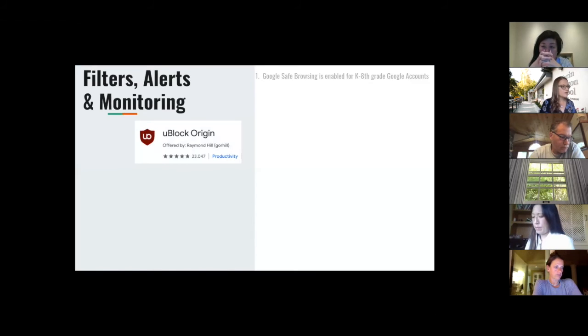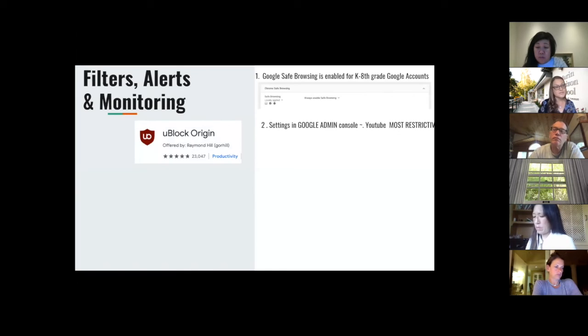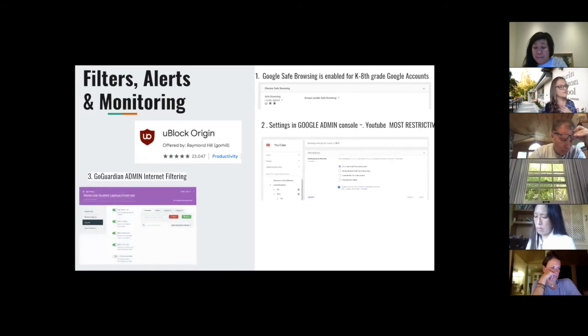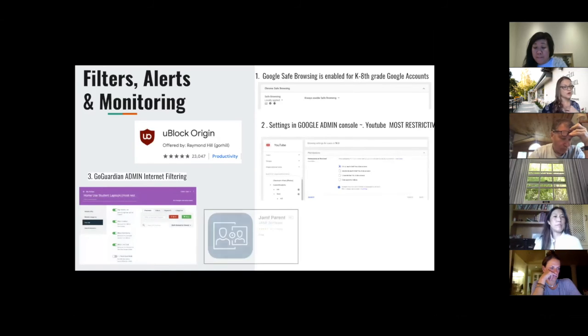So just to let you know, we're also running ad blockers so the kids aren't getting those random ads that might be embedded in school sites. We have Google Safe Browsing enabled for K-8. So even if kids do look for something that's a little bit off kilter, it's filtering those adult things. It's keeping it safe and kid friendly. So we have YouTube set at the most restrictive setting. I believe we even have YouTube disabled right now for 2nd and 3rd, and we'll turn it on as needed. And then we are filtering the internet even further with GoGuardian.